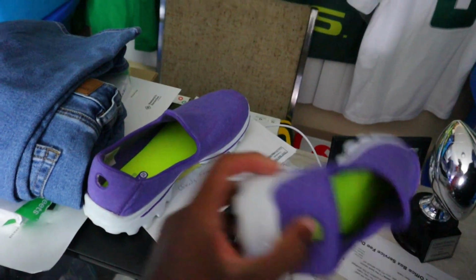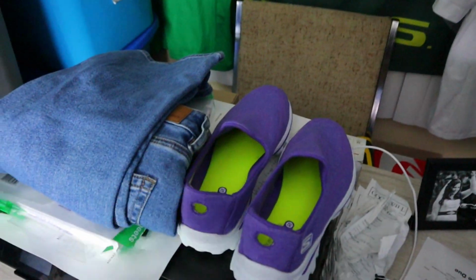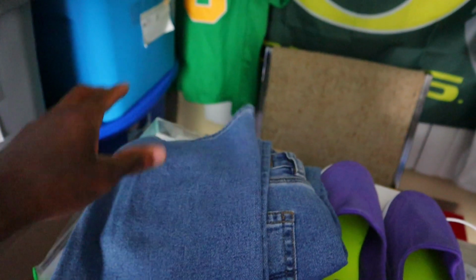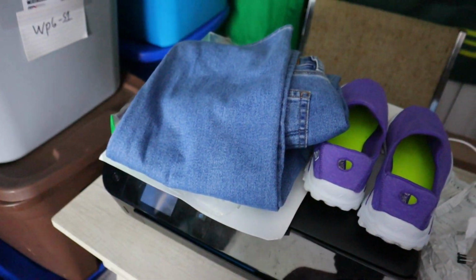Got some Skechers that need to be plastic wrapped and put up. I honestly don't even know why they're just sitting on my printer. But I do know why these jeans are here. These were some American Eagle jeans. These are by far my wife's favorite brand. Got these for her. She tried them on, didn't really like how they fit, so I figured I would just bring them back up here and relist them. Haven't really got around to that.